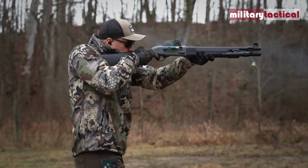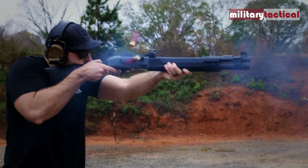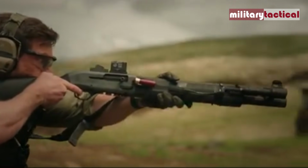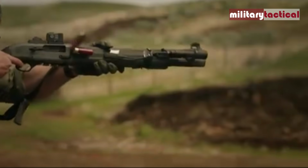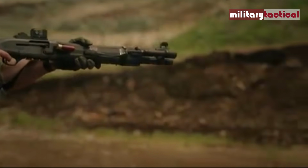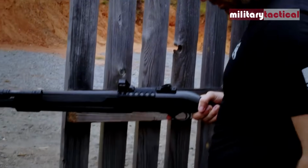The A300 Action has been around for years and has built a reputation for reliability. Beretta's gas-operated system is designed to run cleanly and consistently, helping reduce carbon-related cycling issues during extended shooting sessions. With proper lubrication and routine care, it's known for dependable performance.